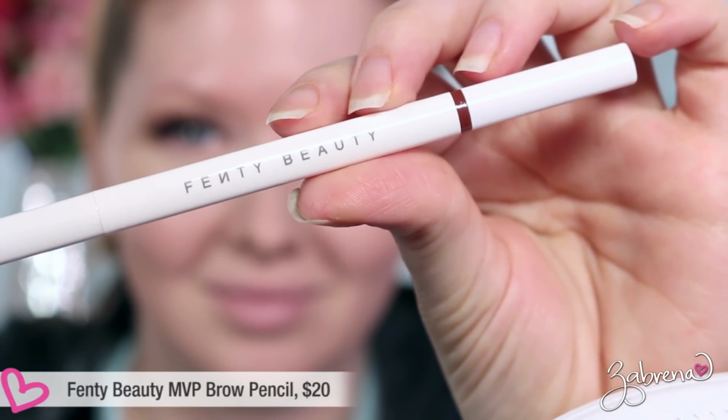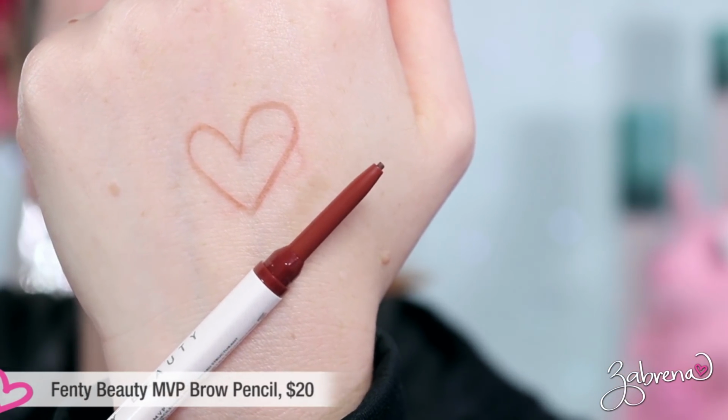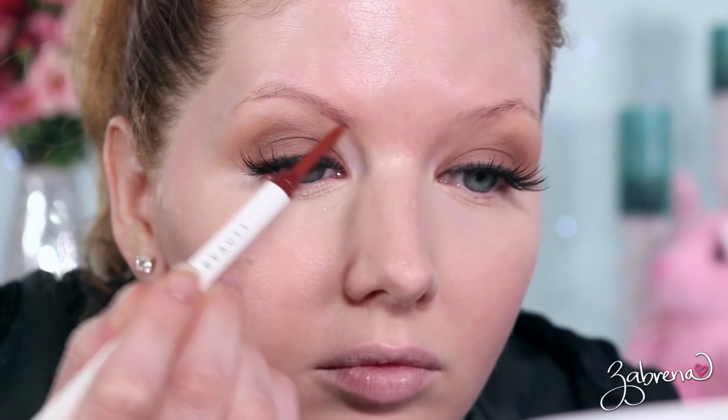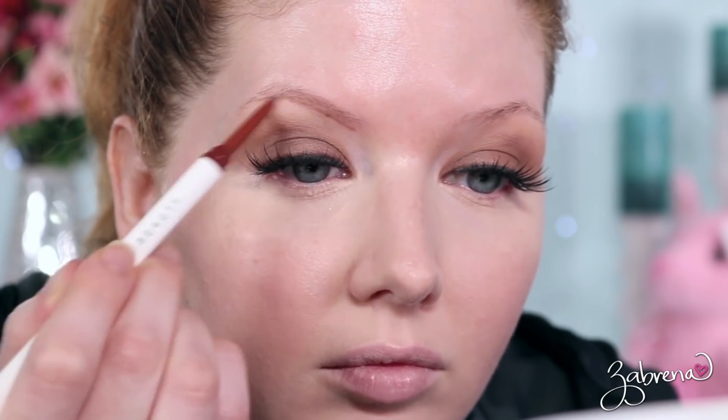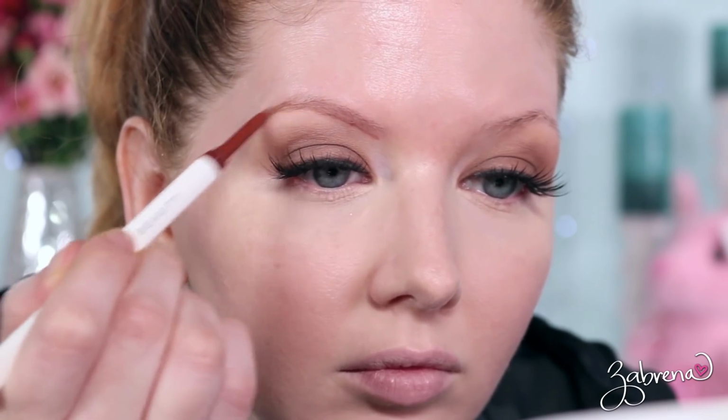Another one that I discovered very recently comes from the Fenty Beauty line, and this is the Brow MVP. I absolutely love this pencil for so many reasons. This is one that I tried out in a video very recently, and I ended up getting the wrong shade. I think the shade I initially used was True Red, but the shade I'm showing you here is in Soft Red.